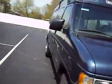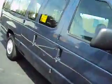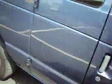It's a raised roof, so a tall guy like me can stand up. Got a couple little scrapes that'll come out with a wax, but overall a nice straight body, good looking.